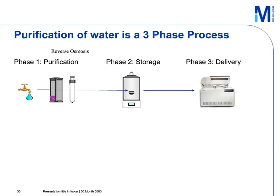So the purification of water is a three-phase process. If we want to look at a water purification system, it's really three phases. Broken down, the first phase is the slowest phase, and that's where the bulk of the contaminants of water are removed. That water typically uses reverse osmosis and electronic deionization, and then that water is stored in a reservoir, which can be considered the second phase. As the water is needed, the third phase is the delivery of the water from the reservoir to the analyzer. And in that delivery, it gets polished further, it recirculates, and it passes through a 0.22 final filter. So we typically think of it as a three-phase process.